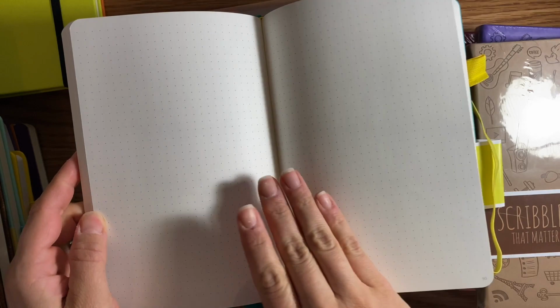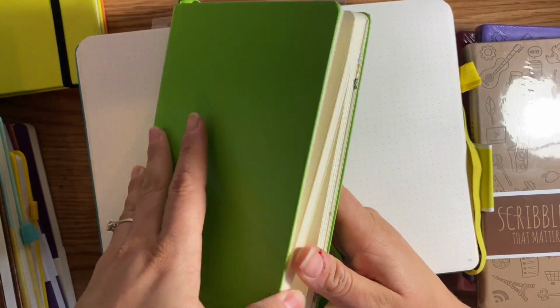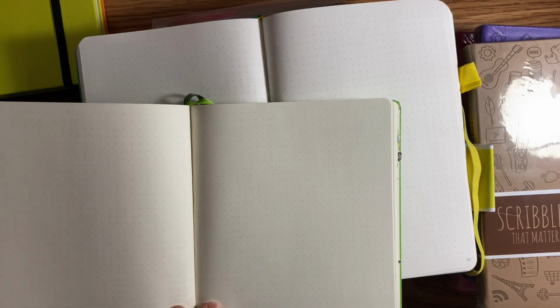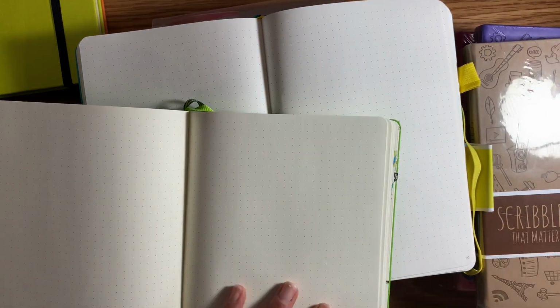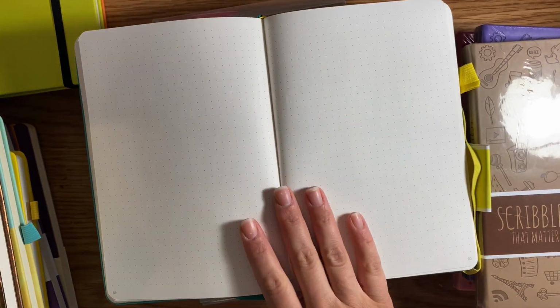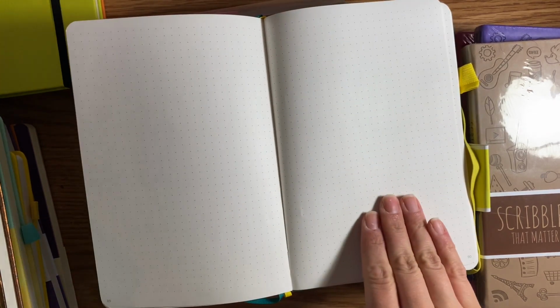The paper is not bright white, but it is much whiter than the Leuchtturm. If I were to lay these side by side, you can tell that the Leuchtturm is quite a bit creamier, and the Scribbles That Matter paper is definitely smoother. But remember that when you write on it, it's not supposed to smear as easily. And in my previous completed Scribbles That Matter journals, I do have a lot of smearing.